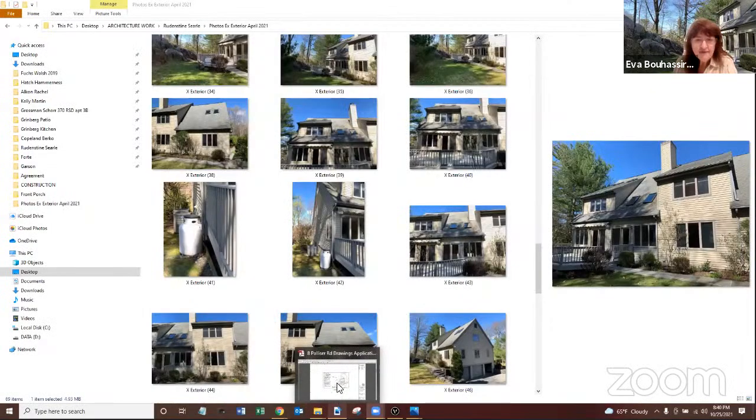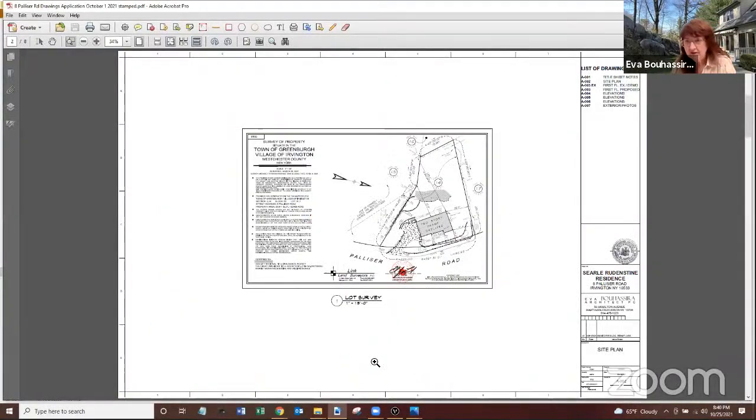My name is Eva Buhasra, and I'm the architect for Mr. Searle and Ms. Rudenstein. And we have an application which has to do with installation of new windows on the house, which they own. And I'm going to share the screen to show the work which we're proposing to do. So I will start by just a quick introduction.